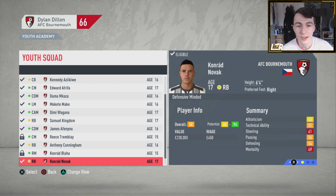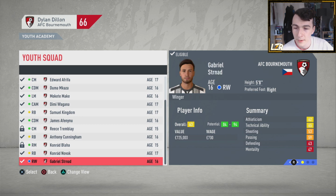Got Konrad Novak, an overall of 58, he's got a potential of 68 to 94, and he's a right back, and he's also 6'4". Gabriel Strenad, overall of 63, he's got a potential of 84 to 94, and he's a right winger. And that is it for the Youth Academy.